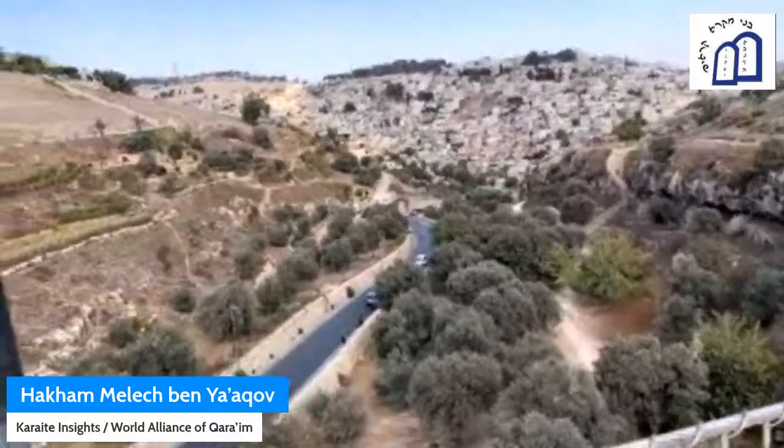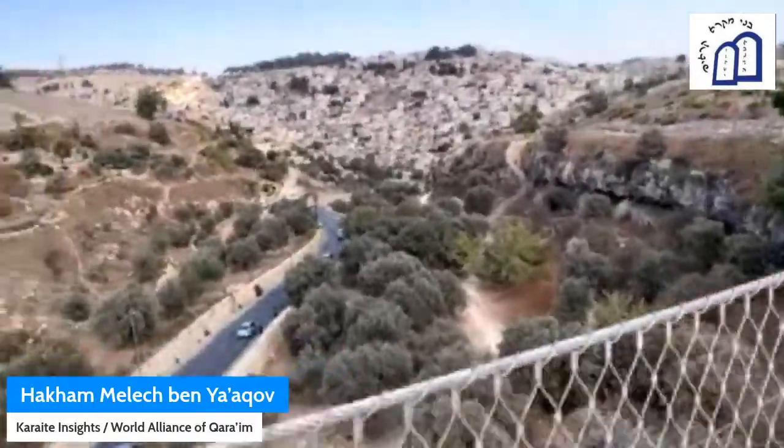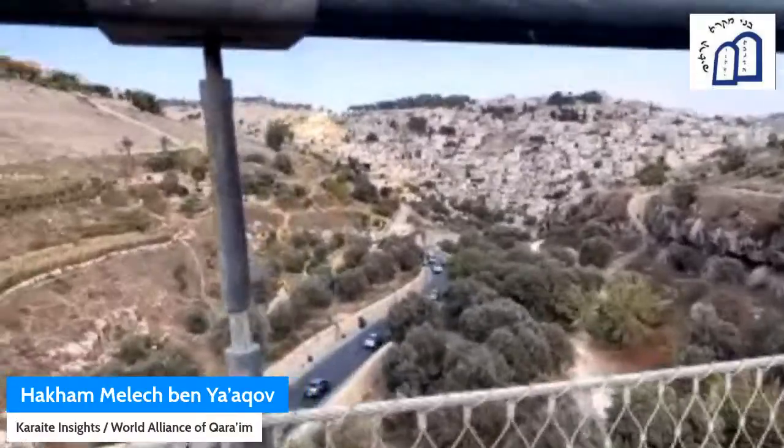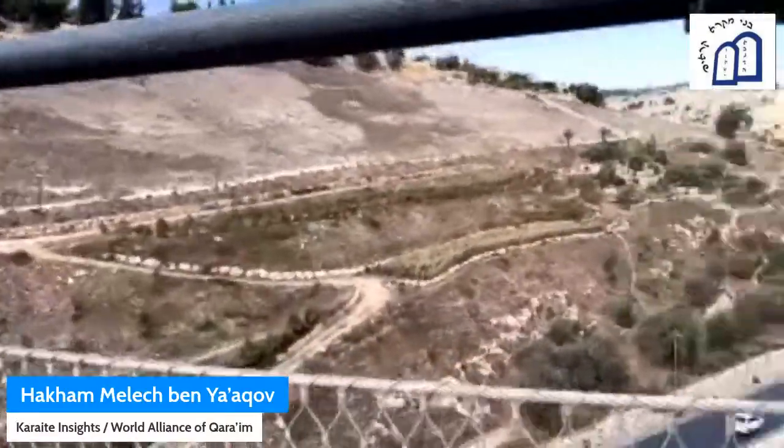Oh my God, there's a lot of activity here. Okay, let's go on. Hopefully they won't collapse the bridge. My God, we got a lot of activity.